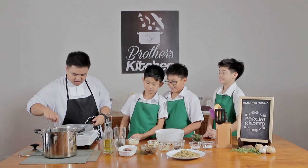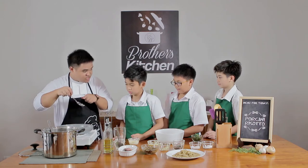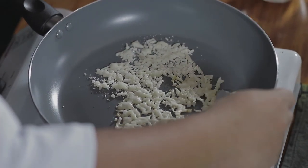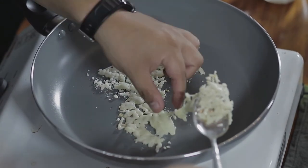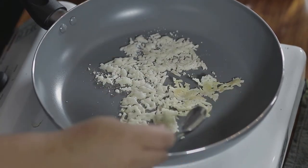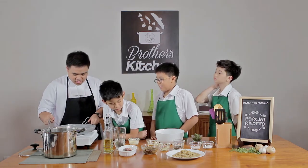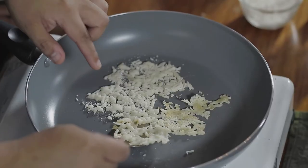Alright, so some parts of this cheese is already ready. Can already flip some. So I'm using just a spoon and my finger, okay? My pointy finger. So I'll just turn it over and make sure that the other side is being toasted. So there. You see the difference? It got nice. It's already a little golden brown. So the other side also.